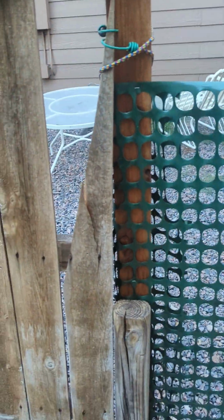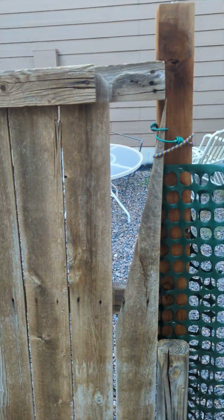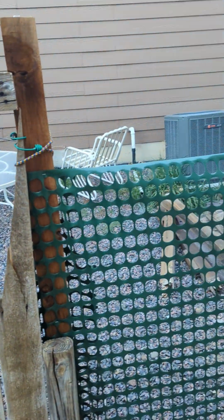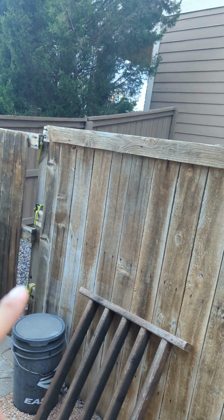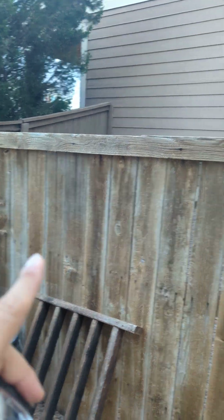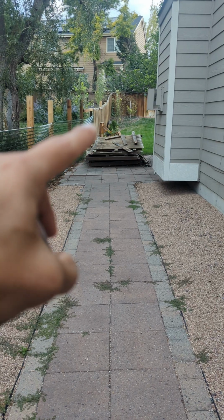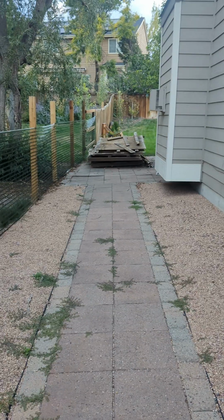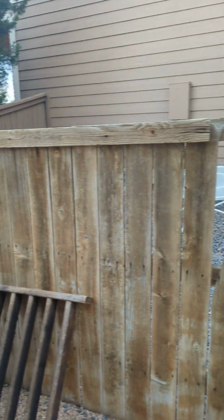We just have it lashed with these bungee cords to hold up or cover that space because the neighbor has a dog. So yeah, here's the skinny. The fence got knocked down to this post, so it was on the ground from here all the way to there, where the temporary fence starts. That's I believe about 50 feet.